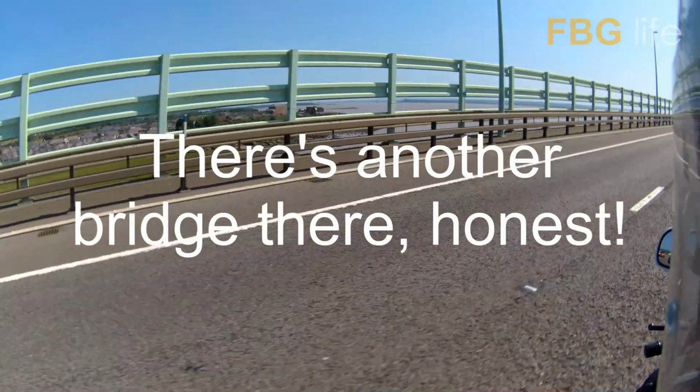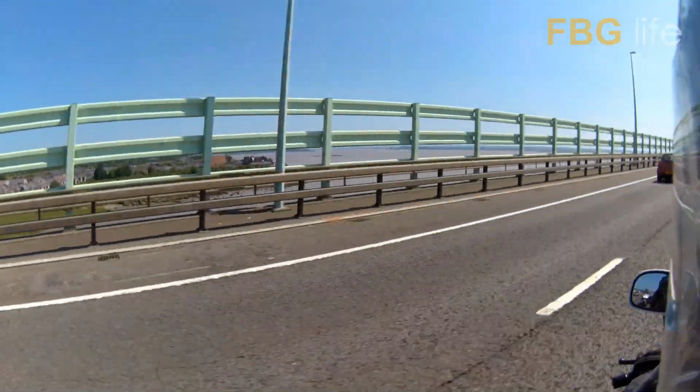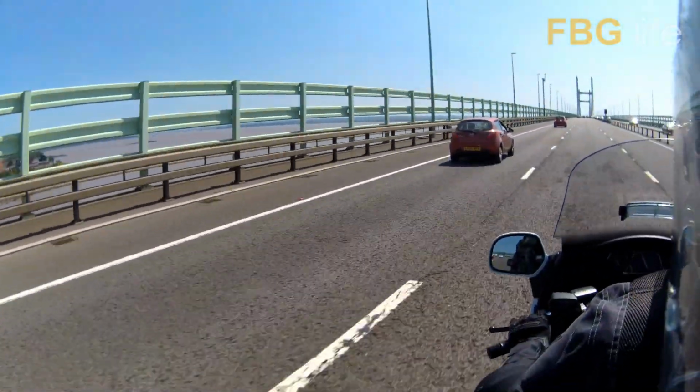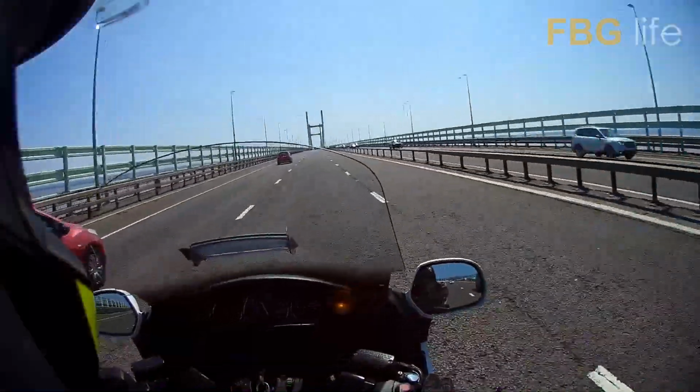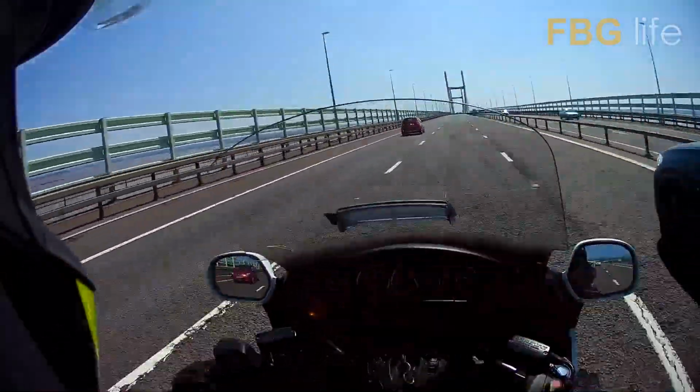Oh, I don't know if you're able to see that or not, but this is Wales. This is England over here. We're leaving Wales for a flying visit, but we will be back because it's a very beautiful country.